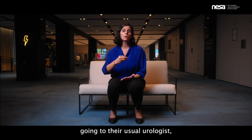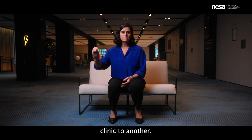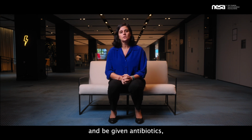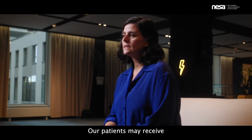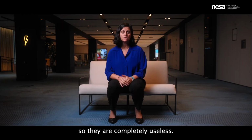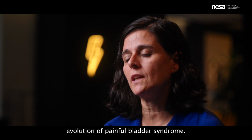Instead of going to their usual urologist, they end up going from one emergency clinic to another. When you arrive with these symptoms, it's common to be diagnosed with a urinary infection and be given antibiotics, which would be correct for a urinary infection. Our patients may receive between 10 and 20 antibiotic treatments a year for infections that don't exist, so they are completely useless. The patient came with a 2-year evolution of painful bladder syndrome.